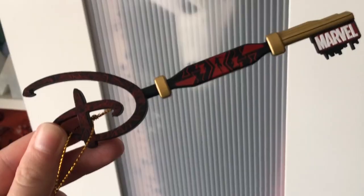But I did want that Stitch plush off the Shop Disney UK website, so I figured if I'm spending the money anyway, I may as well get it. I would rather have it and be able to give it to someone if I don't want it, rather than not get it and have to spend a lot of money getting it. So I think I did the right thing, and it's a really lovely key.